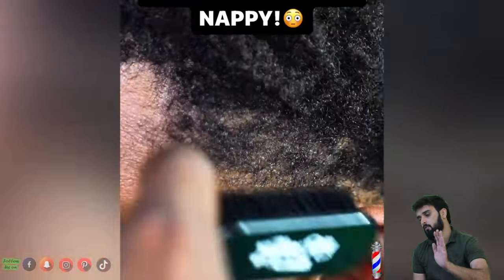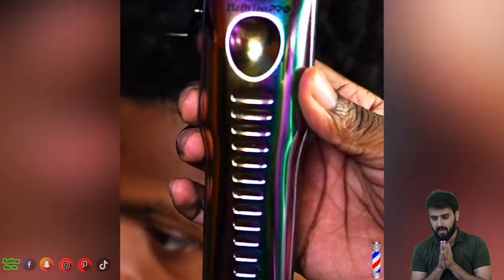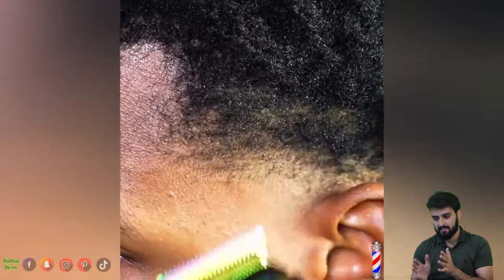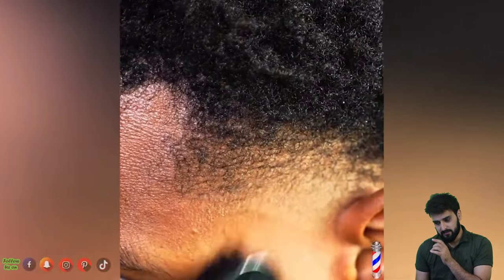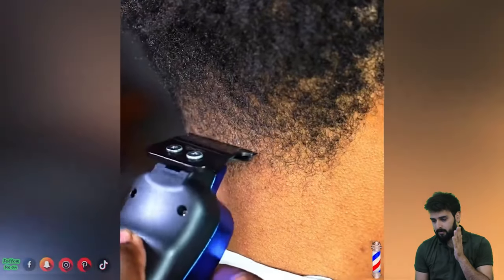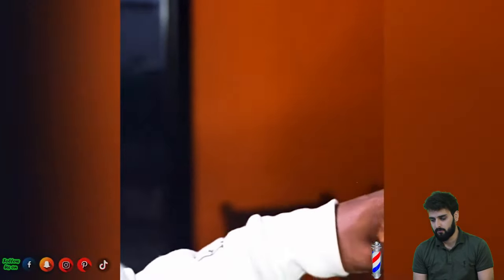And if we are moving to the next one, this is gonna be a most beautiful dapper fade, because the way this clipper is working on the sideburn, yes, I'm pretty confident because of the intensity of this haircut.